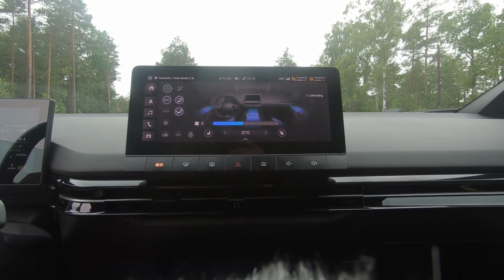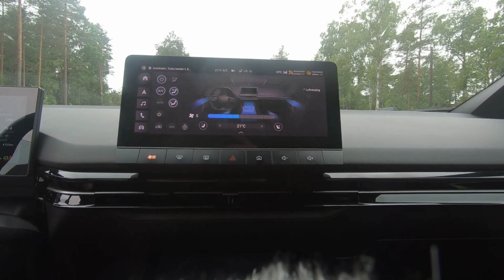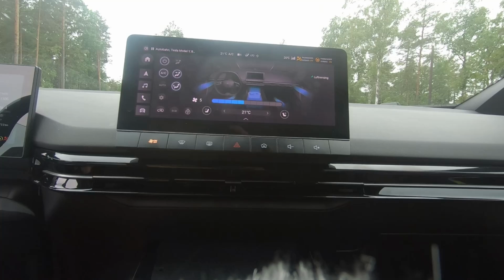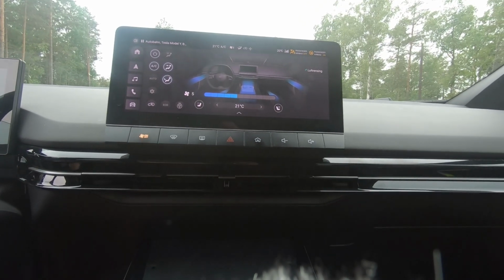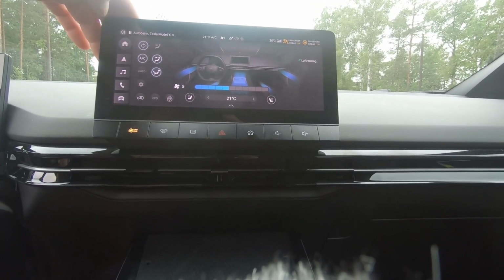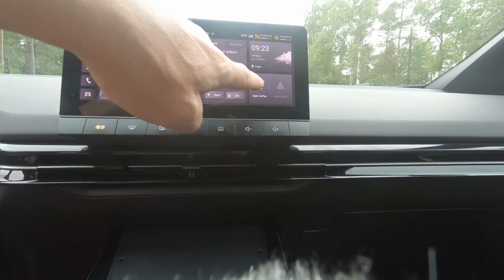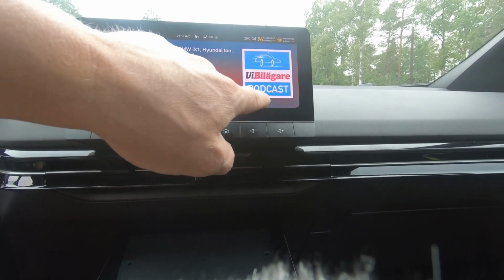This is not optimal at all. This is why people end up hating touchscreens. This is the reason. And then there's slightly laggy inputs, and yeah. But the system in itself works just fine. Yes, it's a bit slow, but you can get used to it, so you can get around it, because you can get CarPlay.